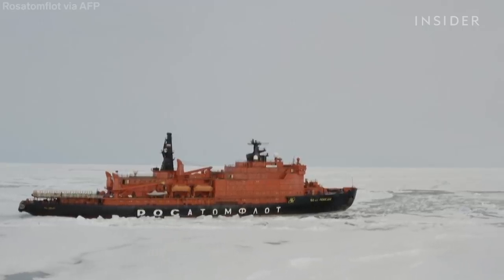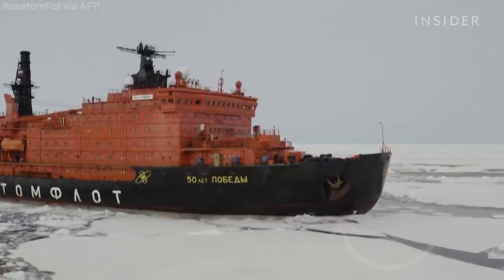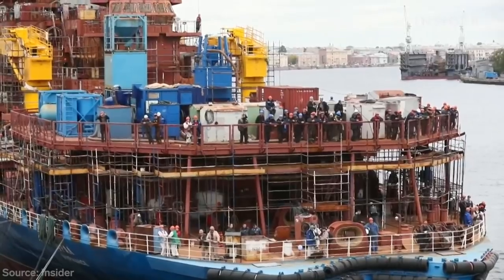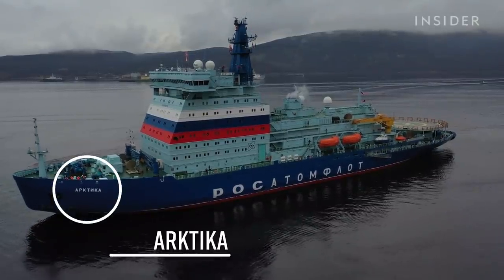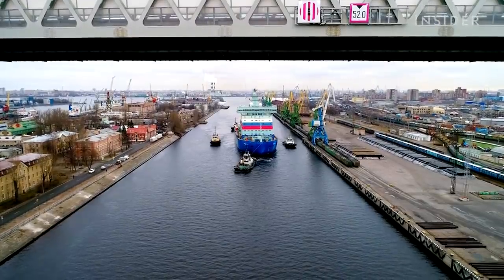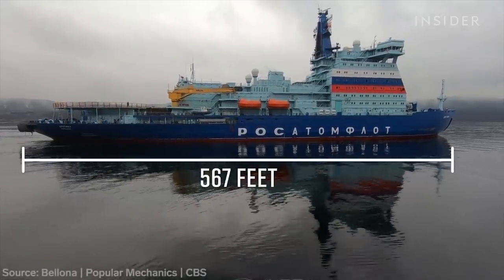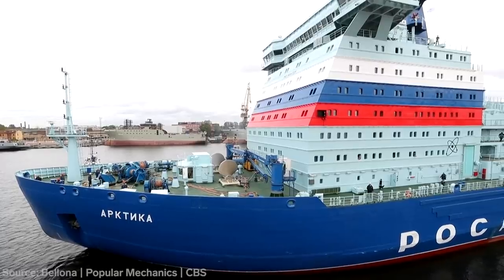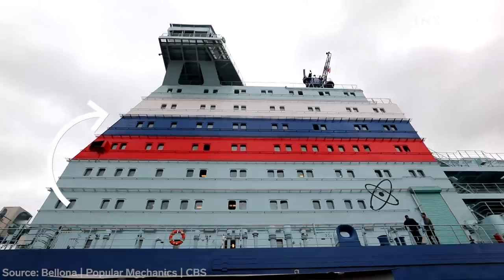As a result, the country has developed a massive fleet of icebreaker ships to access the route year-round. Right now, it has about 50, and it's building more. The Arctica is Russia's newest icebreaker. It's thought to be the biggest and strongest ever built. It's 567 feet long, 112 feet wide, and about as tall as a 15-story building. Some point out the beam is designed to make it appear even larger.